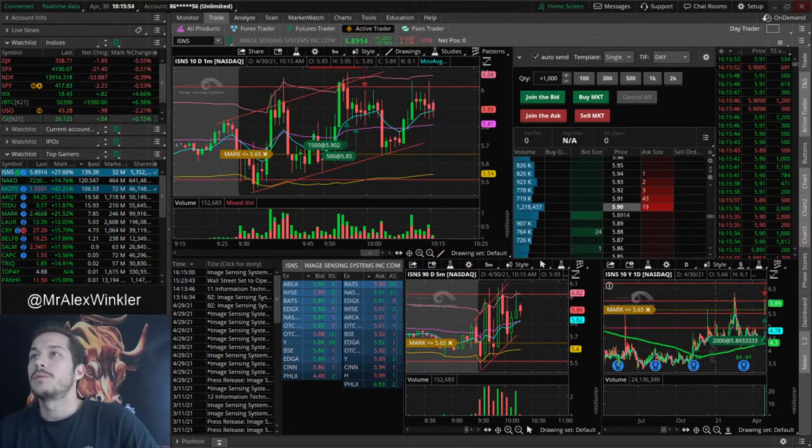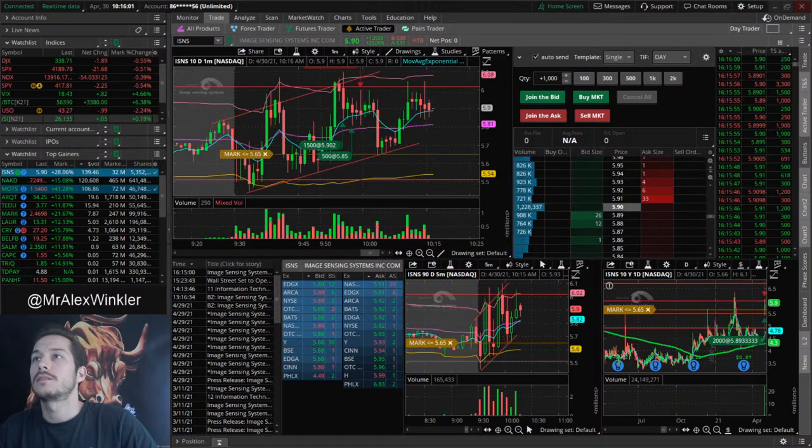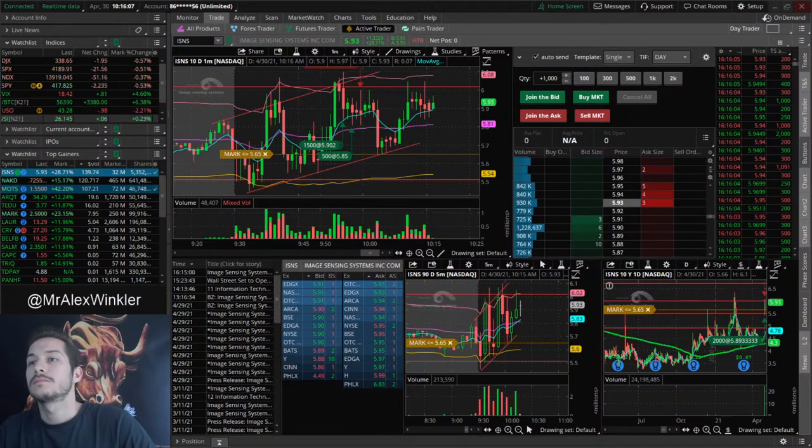MOTS seeing a little bit more sell volume coming in. New minute. Possible flag pattern on ISNS.